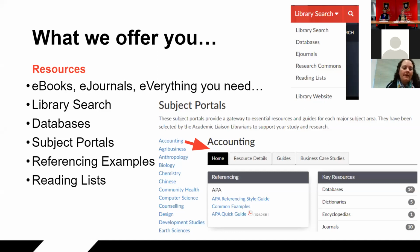Some of the other resources we have are for referencing examples. So we've got examples on how to reference a chapter in an edited book, or an online journal versus a print journal. There's plenty of resources and examples that we have for referencing.